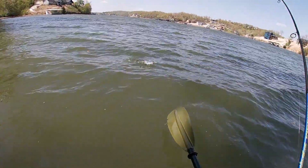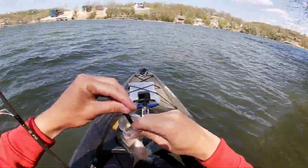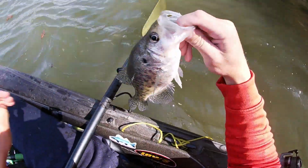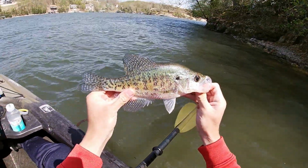There's a crappie. Heck yeah. Number 5 on the strainer. Get him situated here. I've got the wind kind of pulling me everywhere right now, but that's probably close to 11. Yep, right at 11 inches. Cool.